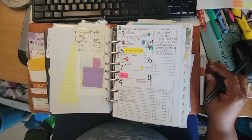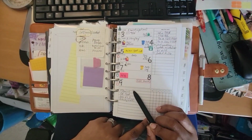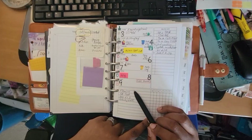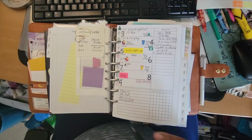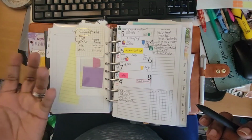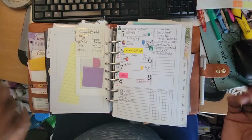Once I form that habit, I don't need it on here anymore. One thing that I did for this was my bed making. When I first started making my bed every single morning, or wanted to start making it every single morning, I put it on here. And now that's been 3 years ago, because it was in 2020. Now I make my bed every single morning.